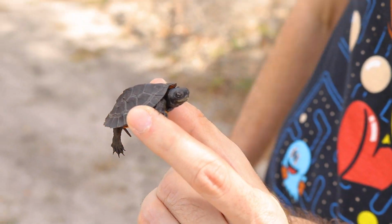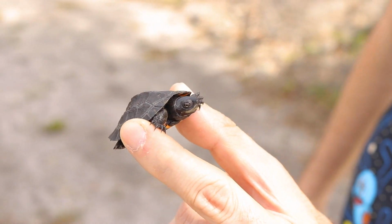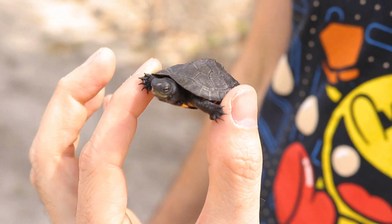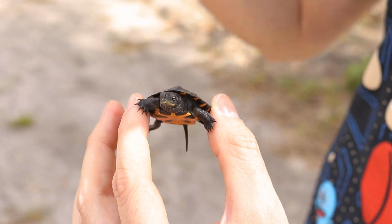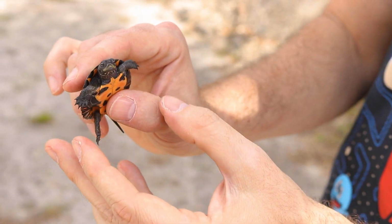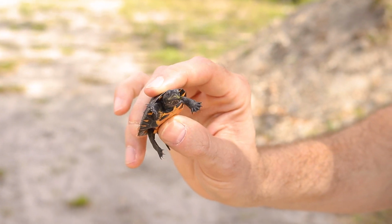Just a really cool turtle with a really funky name, and one that you're starting to see a lot more back in the U.S. pet trade, or U.S. captive breeding turtles. The Kwangtung river turtle.